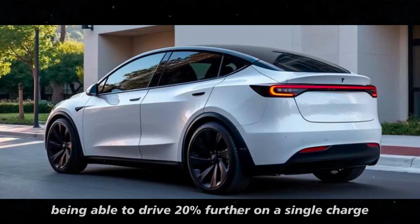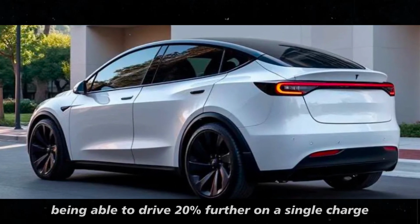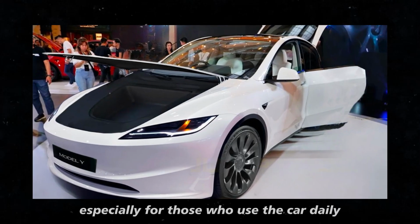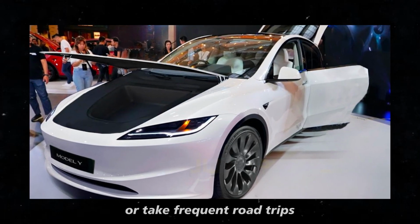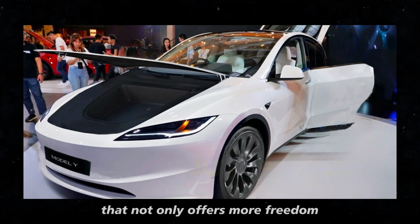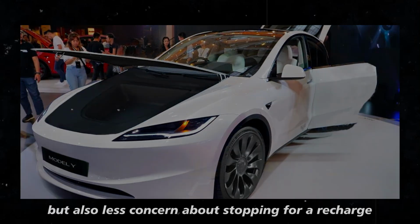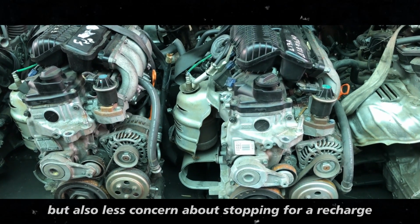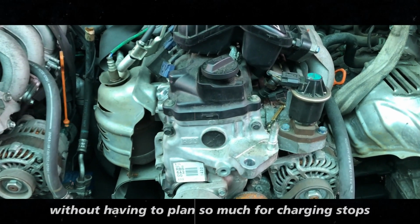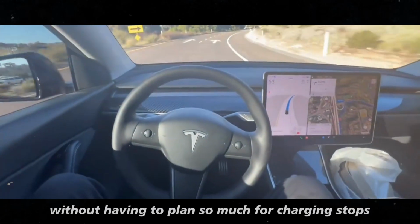And speaking of performance, one of the most exciting promises of these batteries is a 20% increase in range. Imagine being able to drive 20% further on a single charge. That makes all the difference, especially for those who use the car daily or take frequent road trips. It's the kind of improvement that not only offers more freedom, but also less concern about stopping for a recharge. The goal is to make long trips possible without having to plan so much for charging stops.